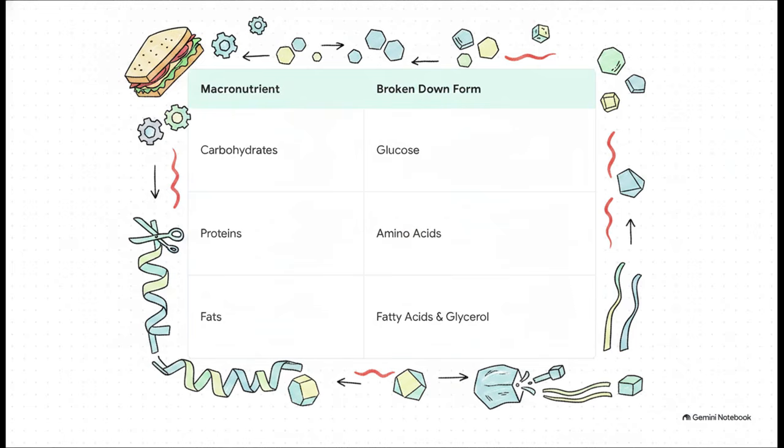So carbohydrates, they're broken all the way down into glucose. Proteins get dismantled step by step into amino acids. And fats, well, they're broken apart into fatty acids and glycerol. It's only when they reach these tiny microscopic forms that they can actually enter your bloodstream.